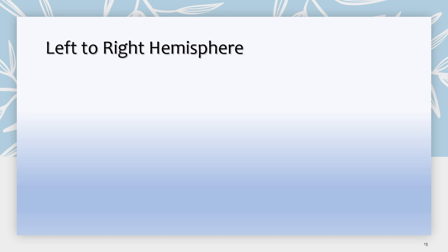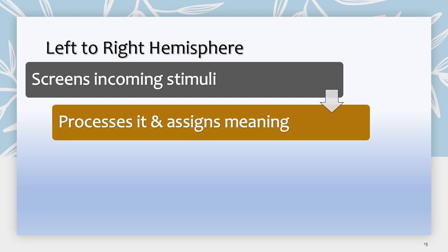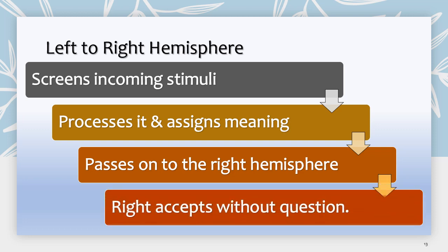Here is a simple flow path of information when it is sensed and processed by the brain. The left hemisphere does the job of screening all incoming stimulus. Then it processes it and it assigns meaning to it. It does so through the use of logic and skills that have been learned over the course of a lifetime. Following that, it is passed on to the right hemisphere. And then the right accepts this without any questions.